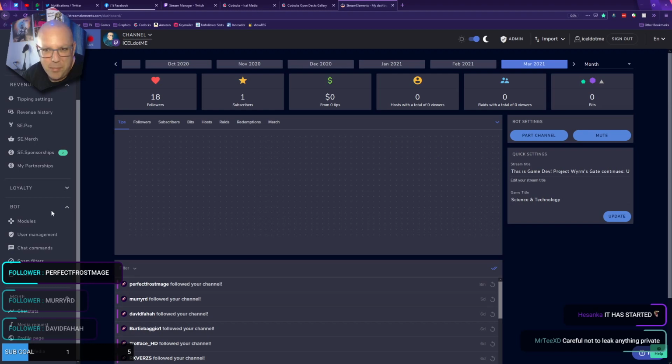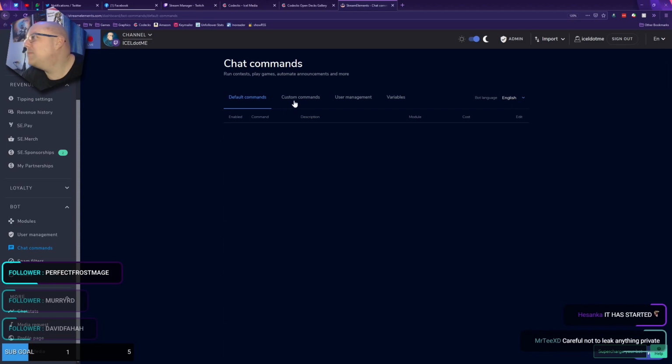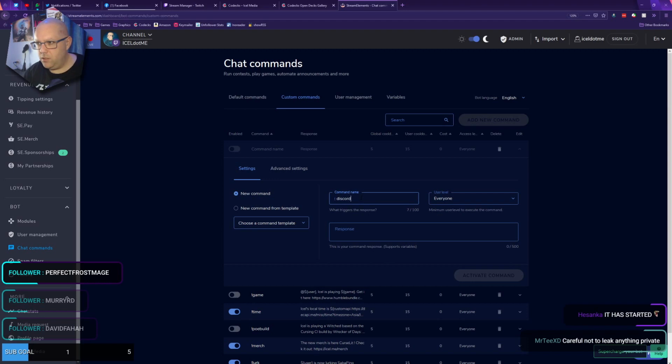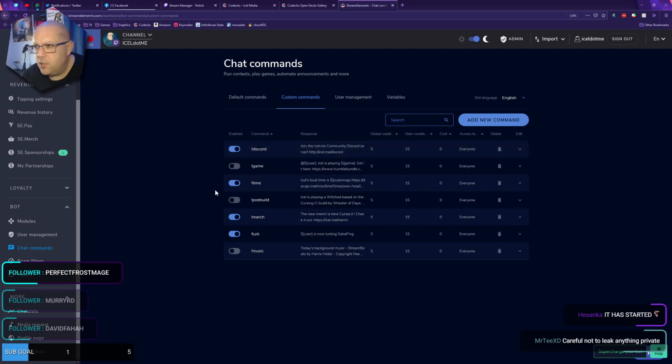There is nothing private here. The only private thing you may see is the admin button for staff members. But I won't show you that. So chat commands. Custom commands, time, merch, lurk, let's do a new command. And Discord. Join the ISL community Discord server. That works. We can also do a social media command.